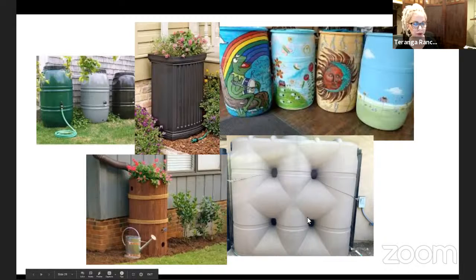And then this one down here on the bottom right is not as pretty. It's very utilitarian, but it's also very big. That's probably 7 feet tall and at least 500 gallons, I want to say. So yeah, there are all kinds of rain barrel options available these days.